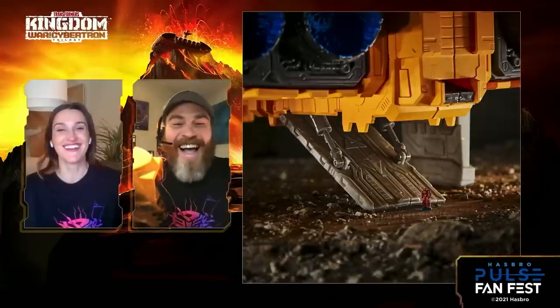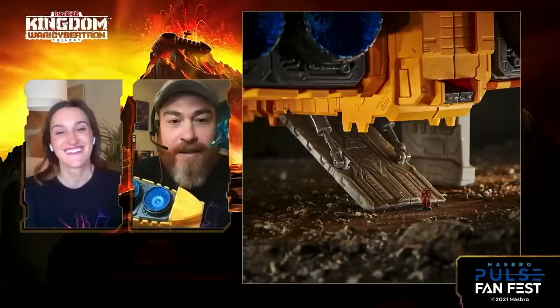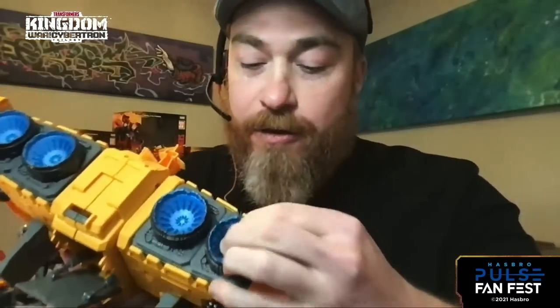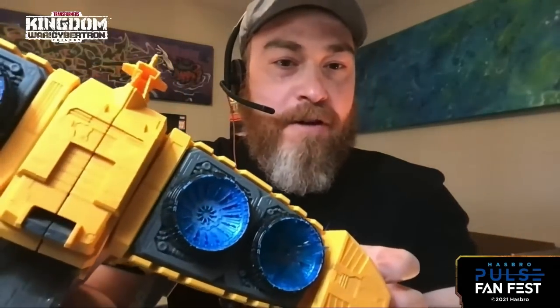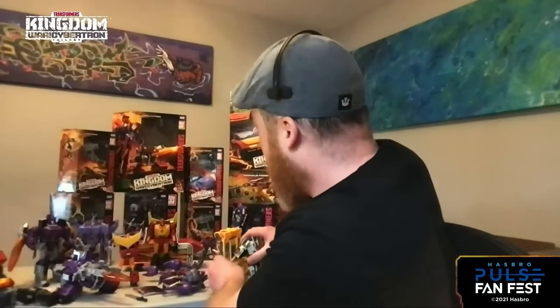Surprise. This Ark does come with some cool blast effects, really nice color here. They do plug back into your engine so you can look like it's blasting off, flying away from the Nemesis. This Ark also comes with Teletran 1 for the first time. You actually get Teletran 1.